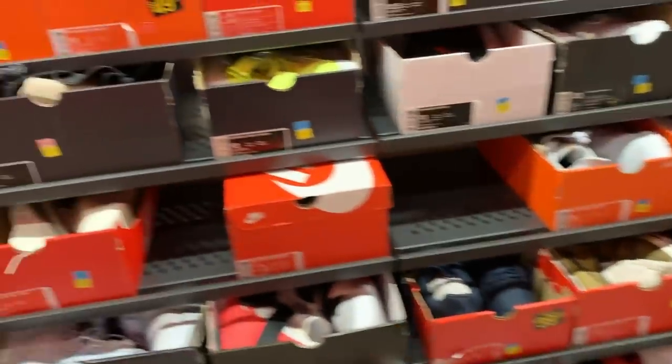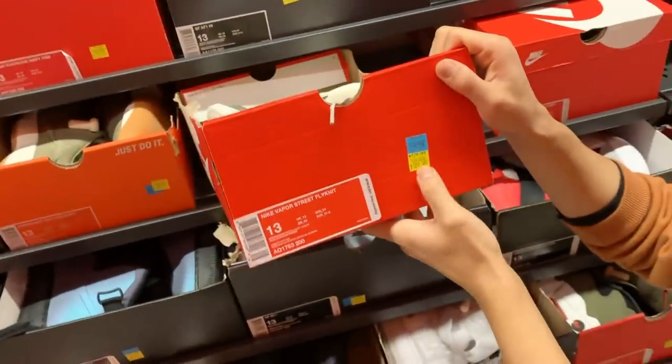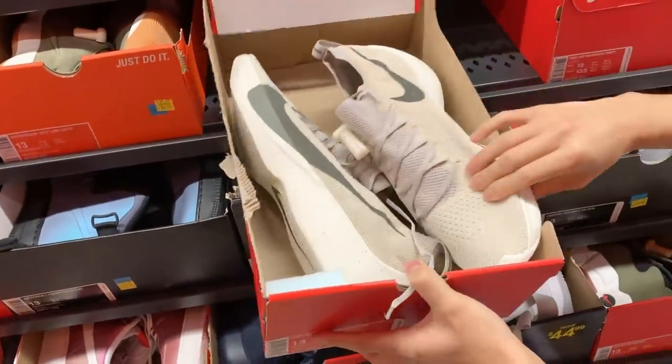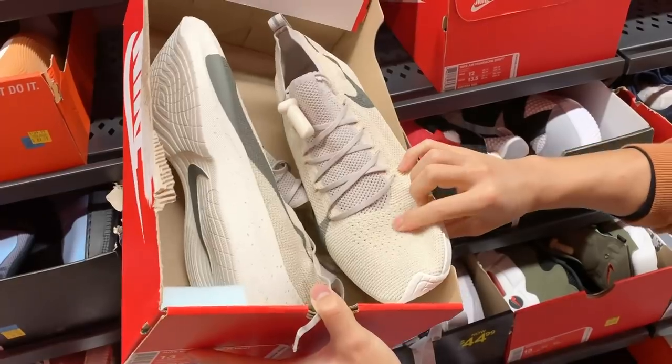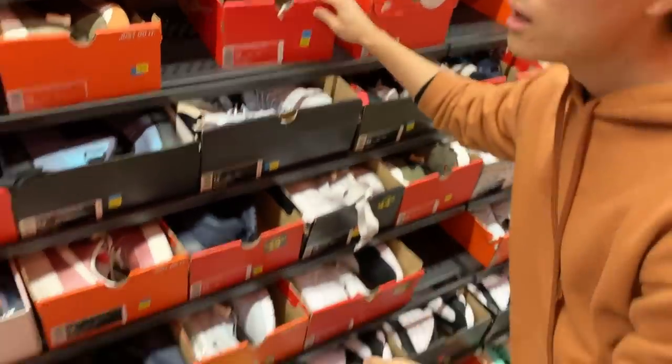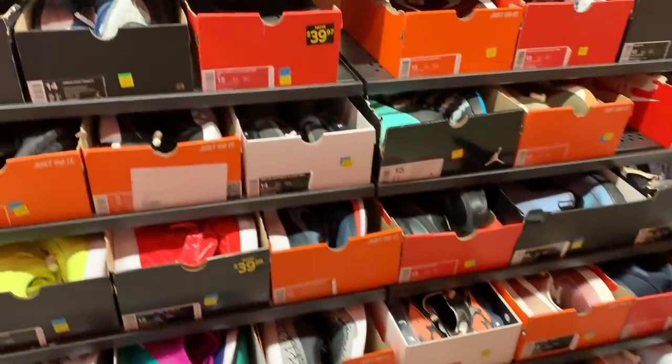Where'd the Vapor Streets go? Oh yeah. This boy is 110 though. Mine was like what, $40? This fool, man. He doesn't need any Vapor Streets. These are kind of dope. Yeah, this is a different colorway, dude. Those are cheaper. I'd get them. Interesting. What else we got? Not much.